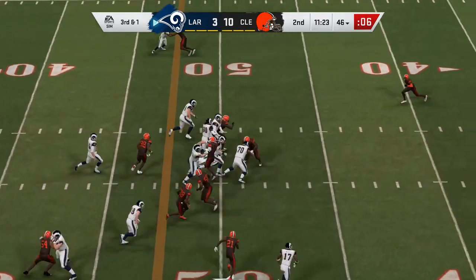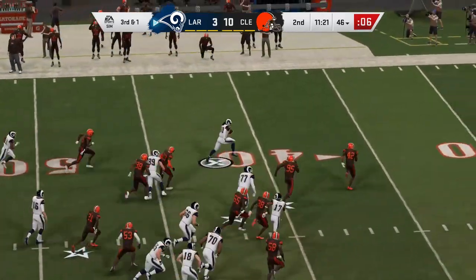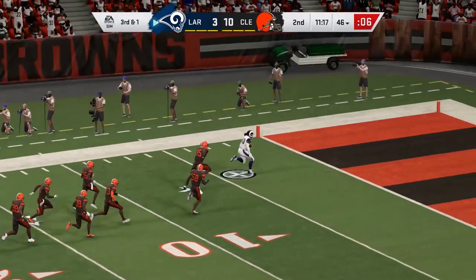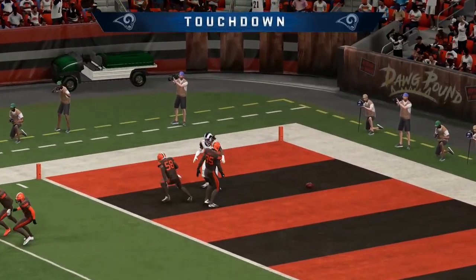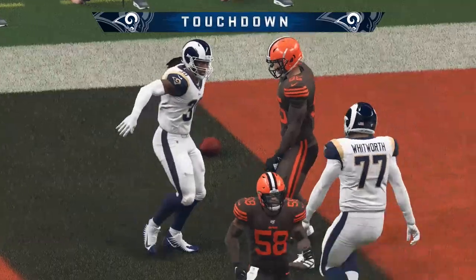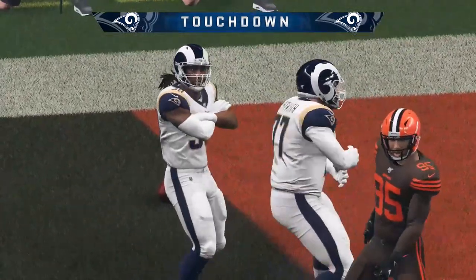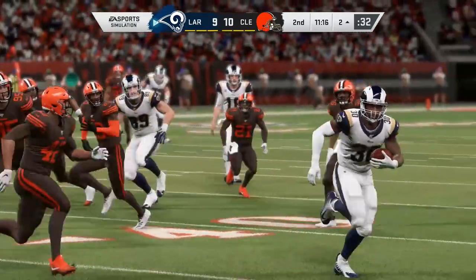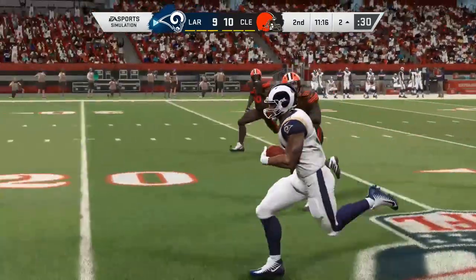They'll try and pick up the first with Gurley. Oh, he's got some breathing room. Todd Gurley, wave goodbye. Touchdown, LA. Todd Gurley, 54 yards, as they are an extra point away now from tying this football game.